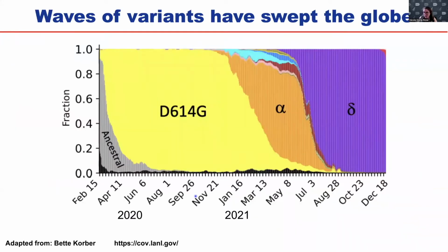Every 6 months or so now, another variant sweeps the globe. This is showing you the different sequences that are in the sequence database. There have been millions of sequences deposited by researchers into a public database, which is very helpful. In the beginning of the pandemic, we had the original or ancestral sequence that was quickly replaced by a genome with a single amino acid change that didn't affect its recognition by antibodies, but it did make it more contagious. Then that was followed by alpha, which was then replaced by delta. In the middle, there were a bunch of other little things called beta and gamma, in different parts of the world. Beta was in South Africa, gamma was in South America, iota was in New York, et cetera.